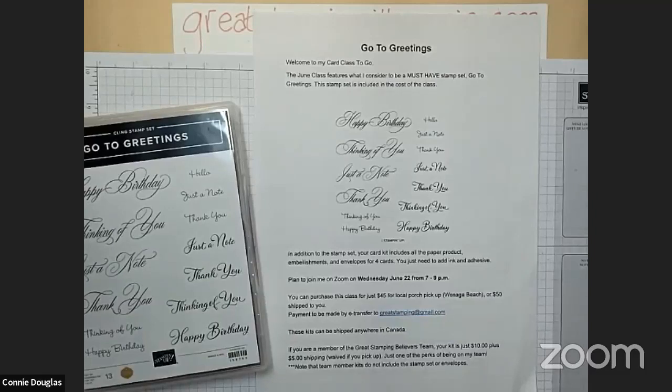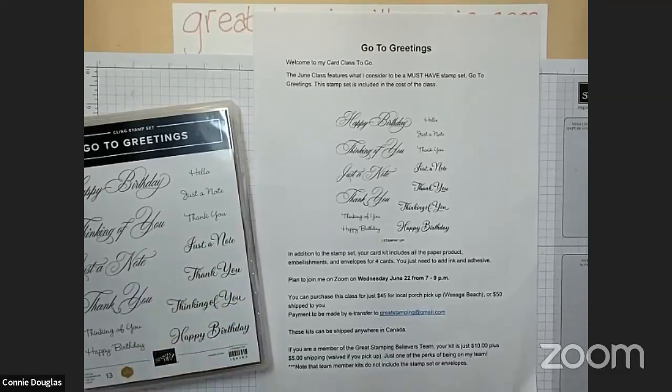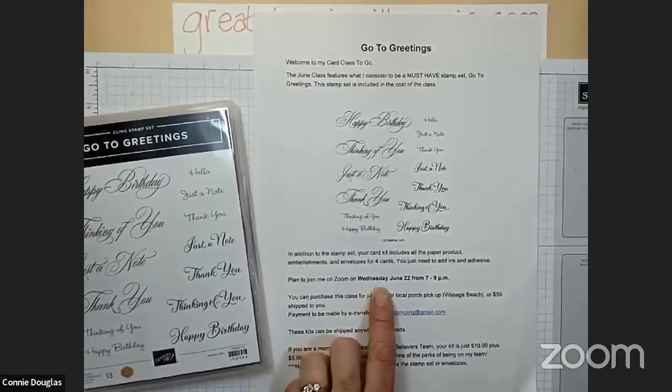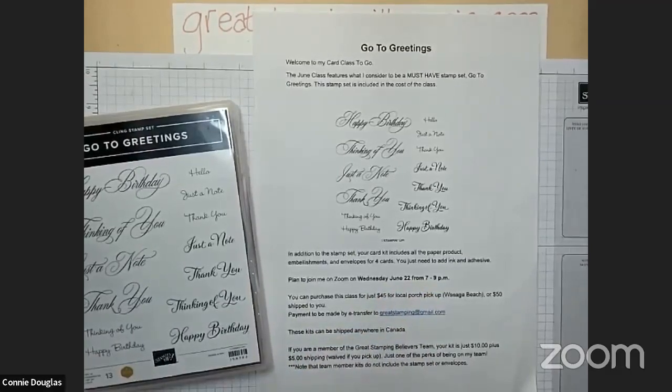You will get all of the paper products that you need and embellishments to complete 4 cards, and I will include envelopes in your card kit as well. You will need your own ink and your own adhesive, but this is the only stamp set that we will be using this month, and we will be showing off a whole lot of beautiful designer series paper and playing with some specialty paper and some die cuts and other bits and pieces because we have to keep it interesting. But that's what the class will be this month. It will be held on Wednesday, June 22nd from 7 to 9 p.m. on Zoom. So we will craft together then.